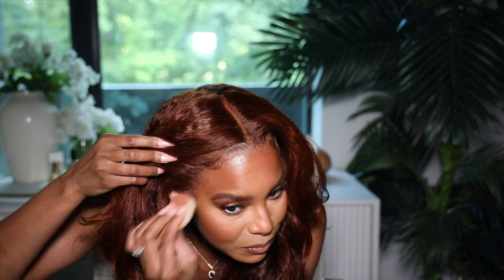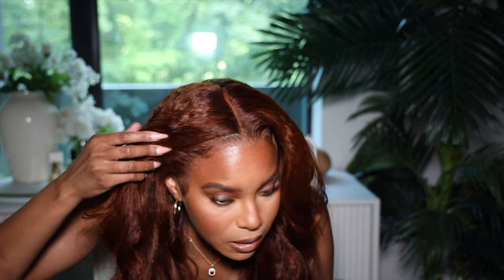Y'all see this? Look. The wig always looks better when I put on a little bit of makeup, especially when I mess up the lace tint. Like, y'all can see I messed it up right there. I definitely messed it up right here. But y'all, this is the finished look. I definitely messed up on the sides a little bit, but that's okay because you ain't gonna be able to see it anyway. But up front, when you look at her, so cute.